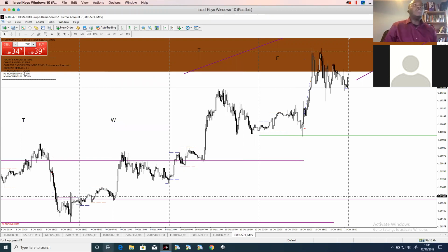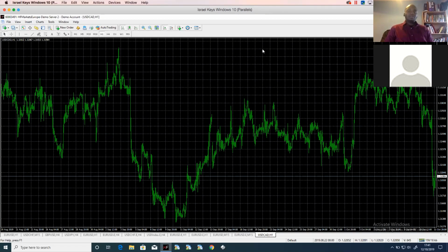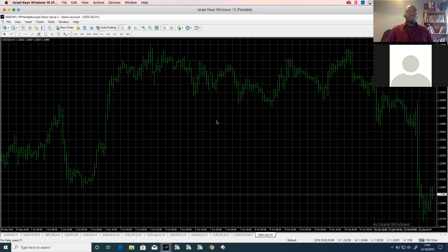Now, when you open it up for the first time, this is what it's going to look like. Let me just give you an example. It's going to look like this. You're going to end up with a black screen with green. Now, I don't know about you, but I don't want to trade on this. Some people like it. I think this is confusing.